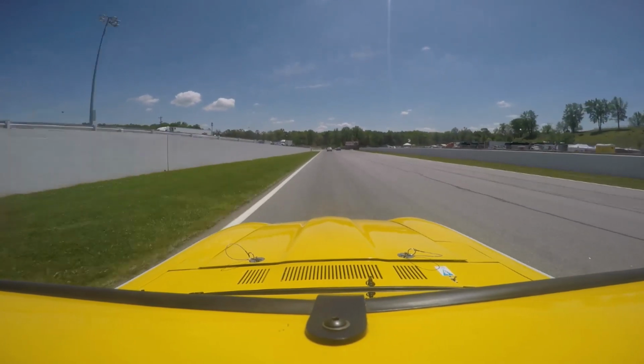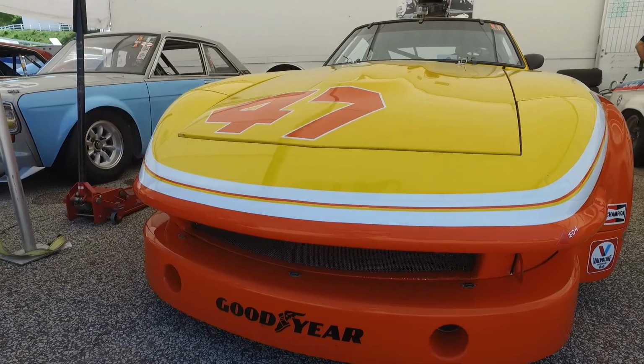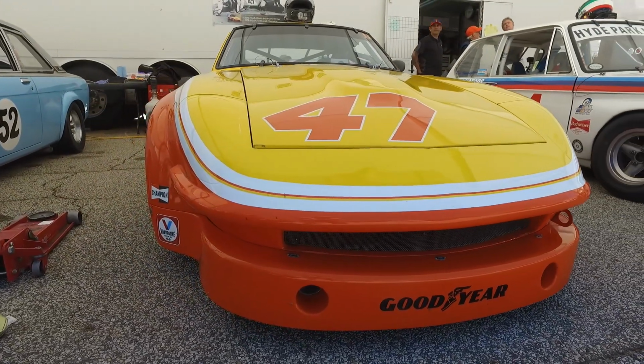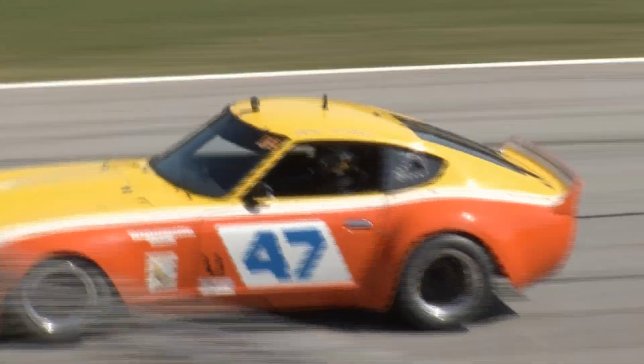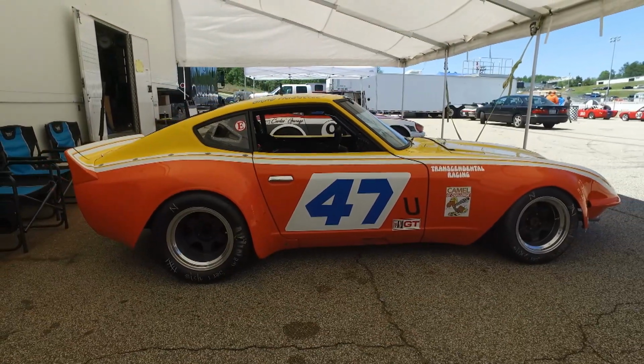In 1976, they won the GTU championship in this car. And it ran here in Road Atlanta in 1976. And John and Brad were co-drivers back then, and they won that race as well. So it has a lot of history here at Road Atlanta, has a lot of history in IMSA GTU, and I'm a very proud owner.